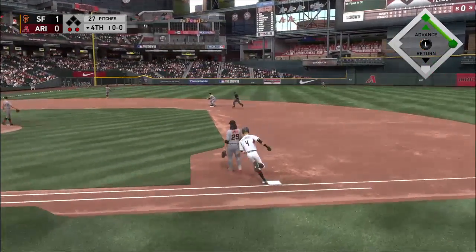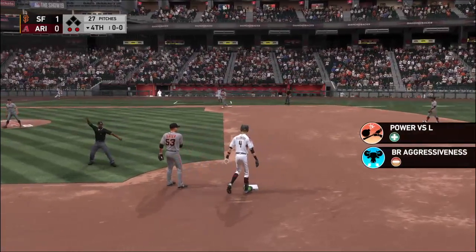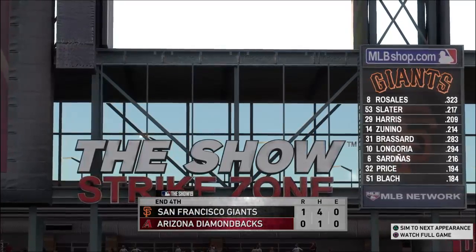And the Diamondbacks have their first hit of the game. The tag, and they'll get him at second. And with that, the side is retired. So 1-2-3 go the Diamondbacks. It remains 1-0.